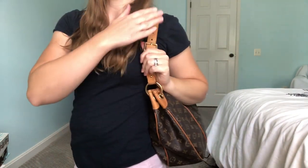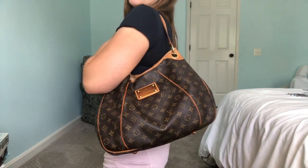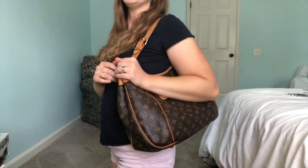You can see there's no problem here fitting it past the elbow. It's a really nice strap drop. And because the strap is nice and wide and flat, it feels so nice on the shoulder. And you can see there's plenty of space here. If you're wearing a jacket or a bulky sweater, I don't think you would have any problem.